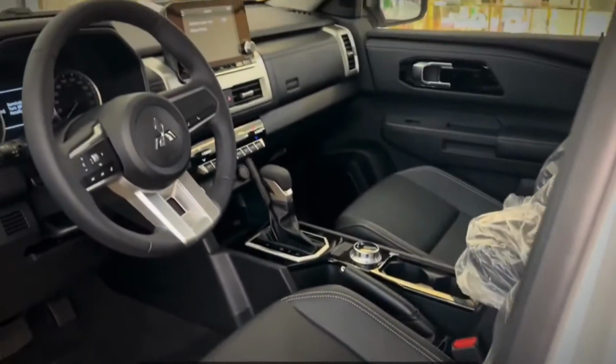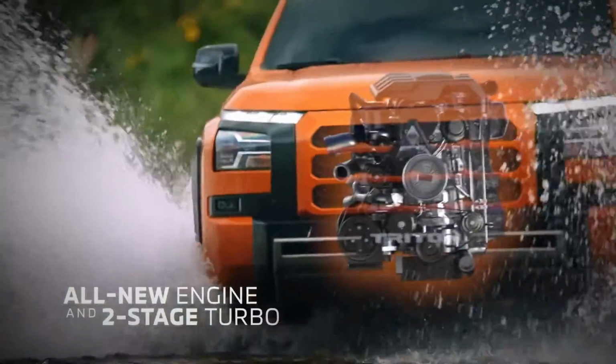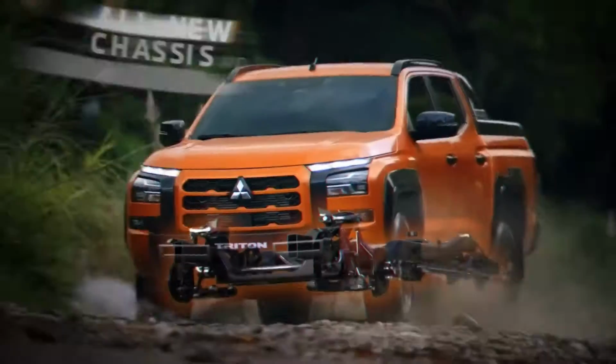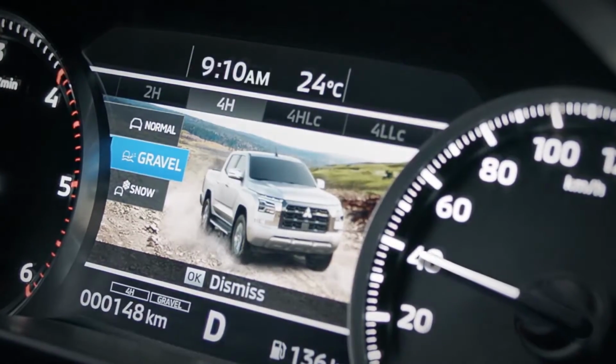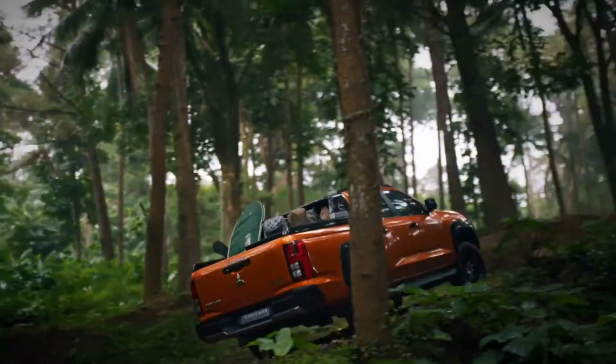Powertrains, efficiency, and capability. Globally, the Triton offers a variety of engines. Expect these trends for the 2024 model. Diesel dominance: outside the US, diesel engines remain popular for their torque and fuel efficiency, especially in markets where the Triton is a true work truck.